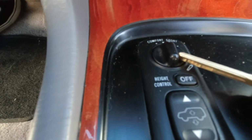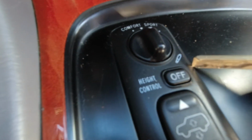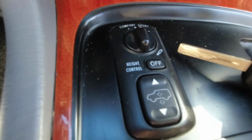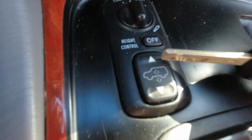So this knob right here will control, depending on what you want, if you want a comfort ride or a sporty ride. This symbol right here explains that it adapts all the dampeners and everything in the suspension. And then you can turn the height control off or on. And this is something that very few vehicles have. This is a height control system. You can put it on high mode, low mode, or central.